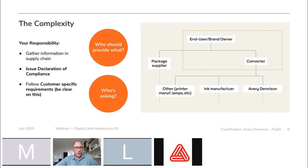So back to a little bit of the complexity and communication that is mentioned in Article 17. There are some responsibilities that we have as Avery Dennison, you have as a converter, and the end user to make sure that we comply with the food contact regulations. So your responsibility is rather much the same as Avery Dennison's. Gather information in the supply chain from Avery Dennison and issue a declaration of compliance for your material. So these two things combined is already quite a lot of work.